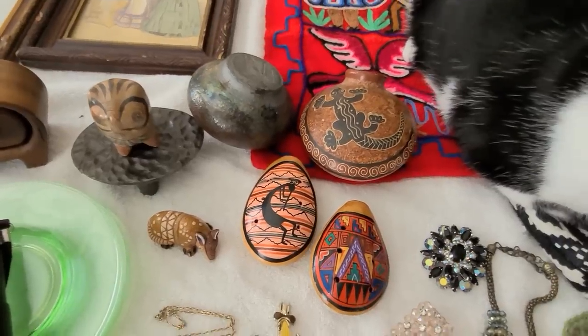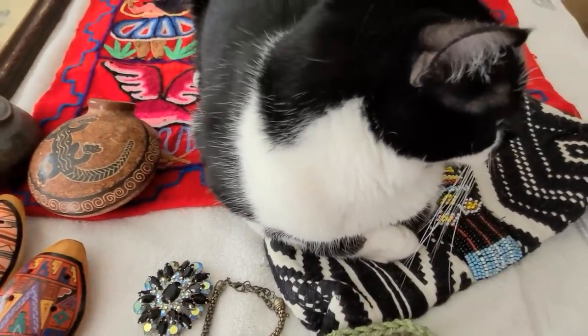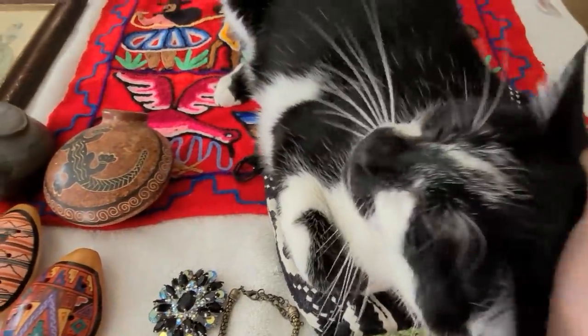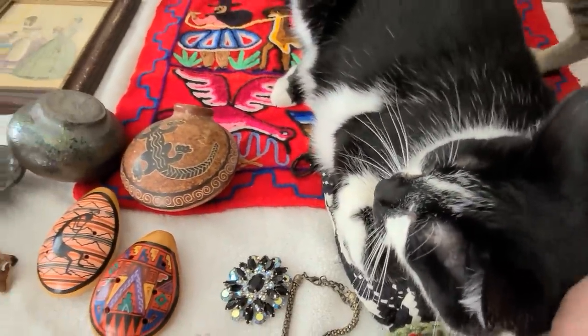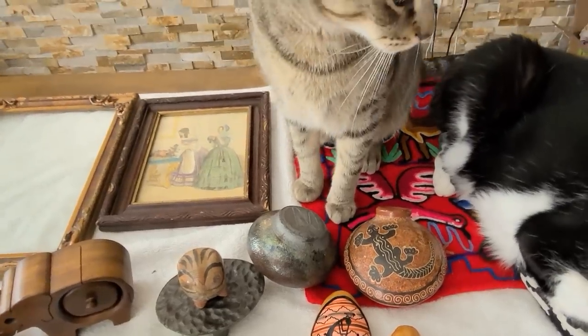Next, we have this little grouping of South American items. Bandit is here. Hi, Bee. Hello. Are you hanging out today? Ziggy is here too. Hello.